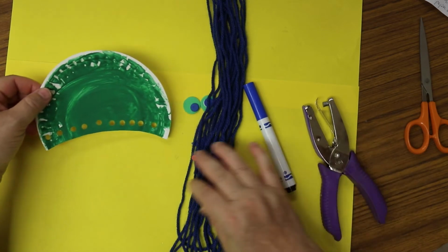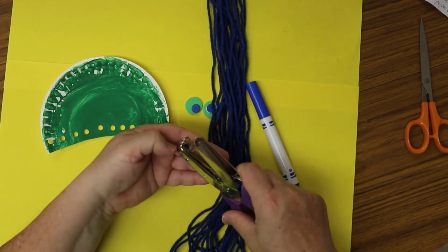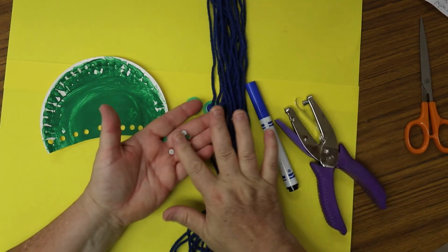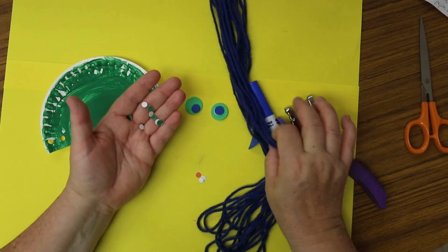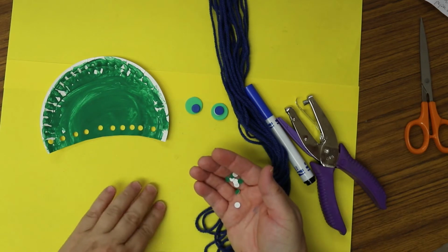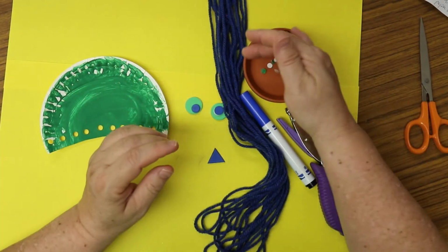Okie dokie. And these have a storage area for what you've cut out, and you can use these little dots for something else, for another craft project. So you don't have to waste anything. We're just going to put our little dots right over here.